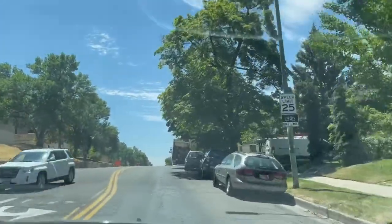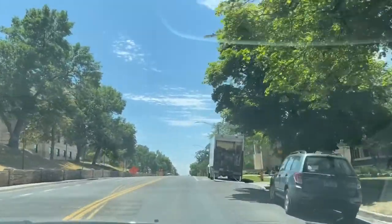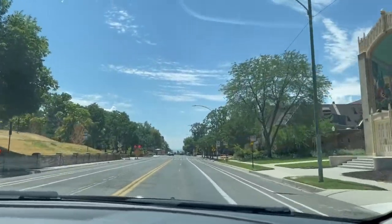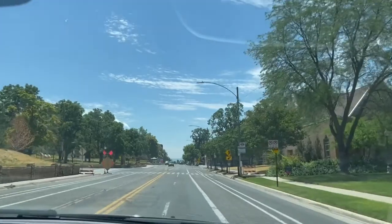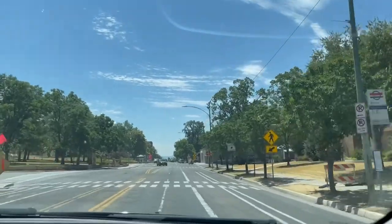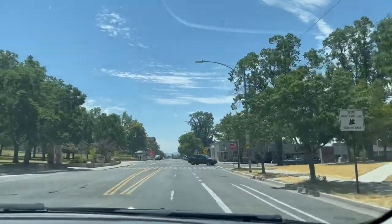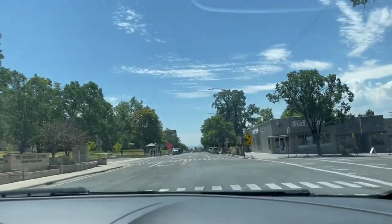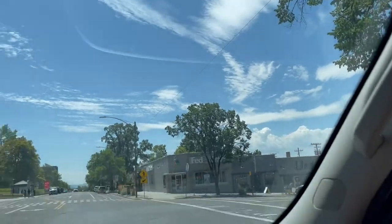We are driving down University Avenue right now. On the left side, you will see the School of Music building. As we go past this stop sign, to the right is the Pie Pizzeria, which is a popular place to eat, especially among college students. It has a cozy ambience. I'm going to take you there in another video.